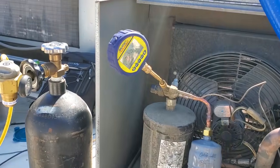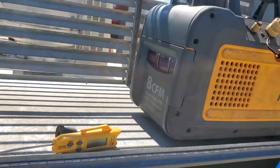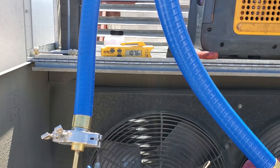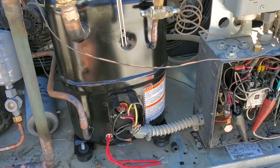The vacuum's kind of stalling out at 3,200 microns, and the oil looks really cloudy, so I'm gonna do a quick little oil change on this guy. I ended up throwing a second hose on there because it was just dragging. And it's starting to get hot, too. It's 107 in the shade, so. But I'm just doing the electrical while I'm waiting.